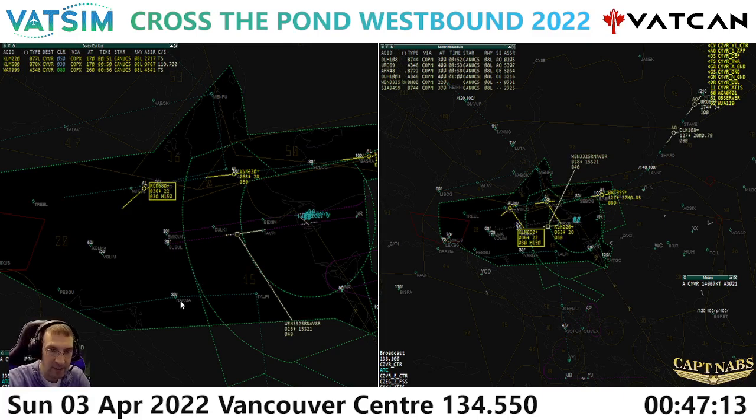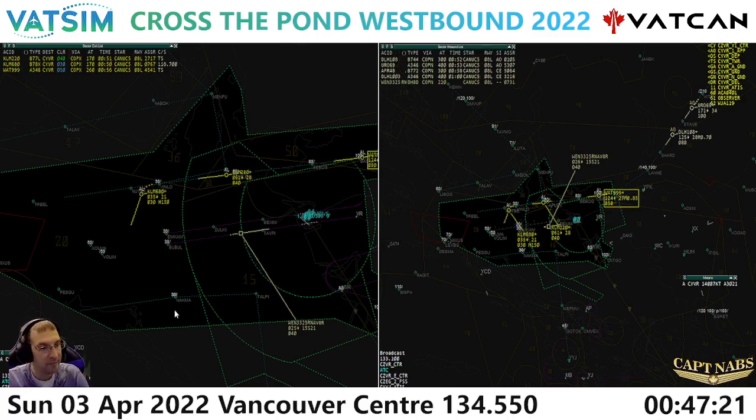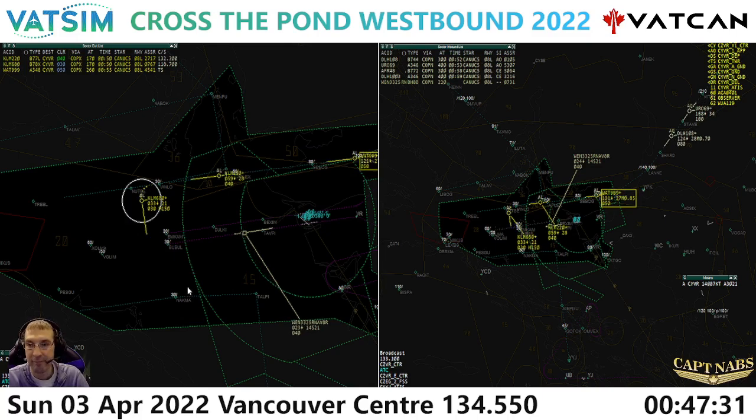KLM 220 Heavy, descend 4,000. Descend 4,000, KLM 220 Heavy. Walker 999er, descend 5,000. Descend 5,000, Walker 999. KLM 680 Heavy, fly heading 100 for the intercept, cleared ILS 08 left. Fly heading 100 for the intercept, cleared ILS 08 left, KLM 680 Heavy.